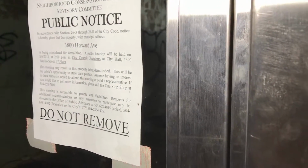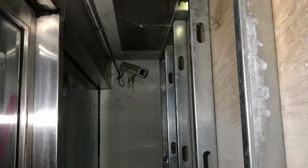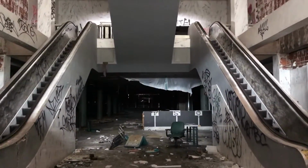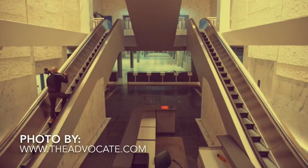I wouldn't notice. Oh, it's just their safety permit for demolition, I guess. Check out the old security camera. This was the front door. If you think you're in here, this would be the main lobby.